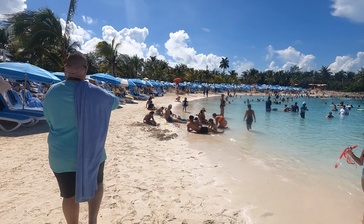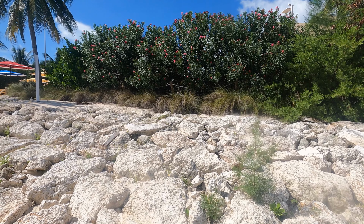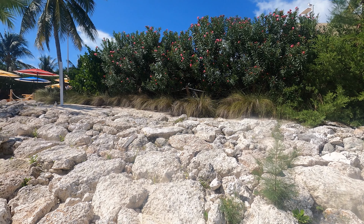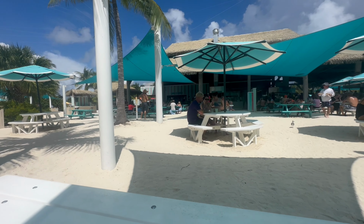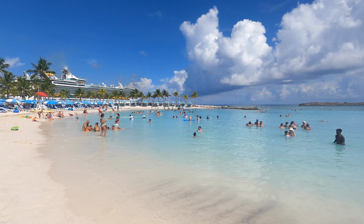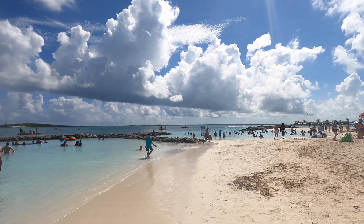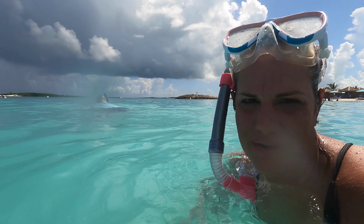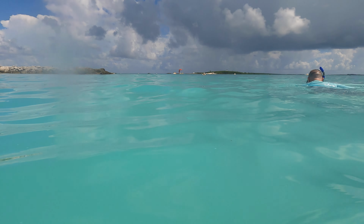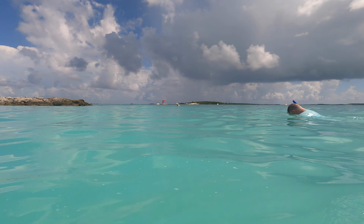This is a lagoon. Snorkeling may not work. It's pretty sandy and cloudy. Can you see? I can't see.